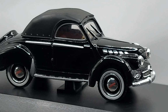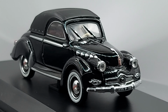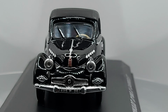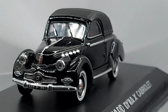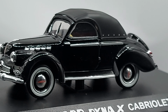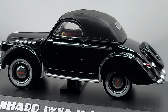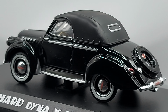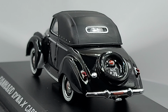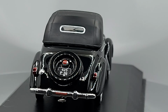By the way, this model is made by Norev. Norev 90% of the time makes great quality vehicles, and this is no exception. I love the details. I love the white wall wheels with the round chrome hubcaps. I love seeing the details up to the license plate, all the little details.